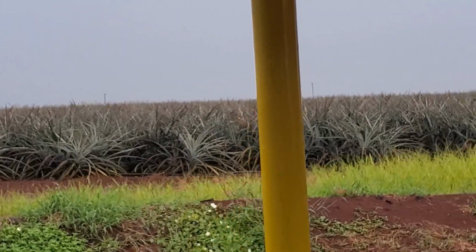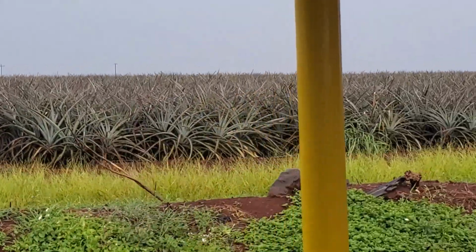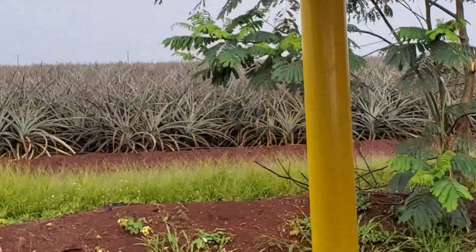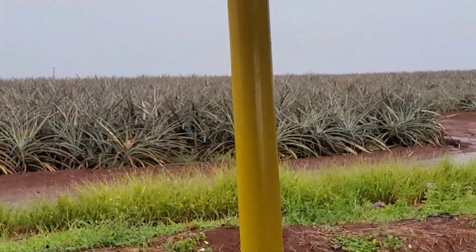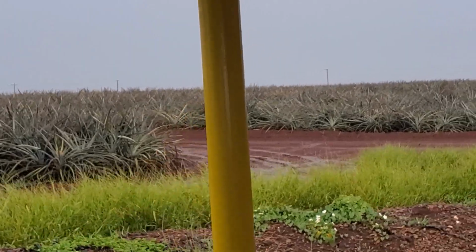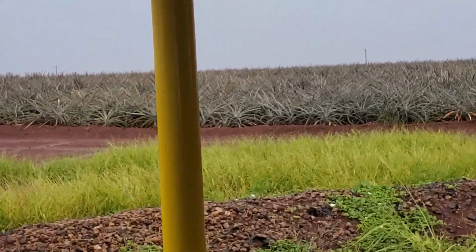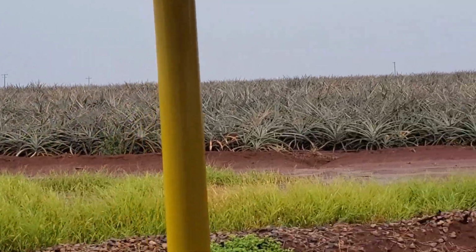Harvesting, like planting, is also done by hand. The first crop, called the plant crop, takes 18 months from planting to harvest. The second crop, called the ratoon crop, takes another 12 months, resulting in a 2.5-year cycle. After the last crop is harvested, the field is knocked down and the pineapple plants plowed under. The land then lays fallow for almost a year before the new cycle begins.